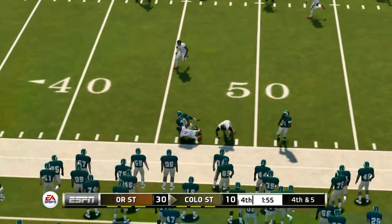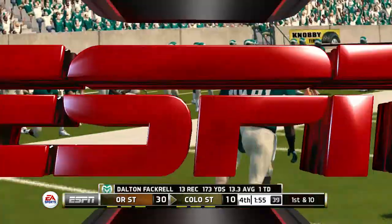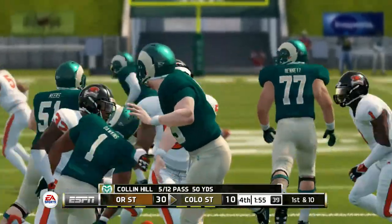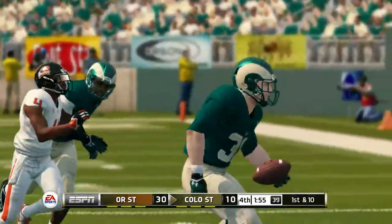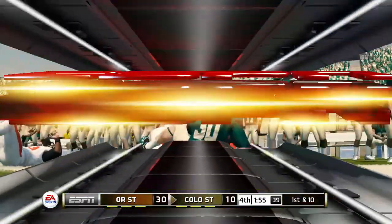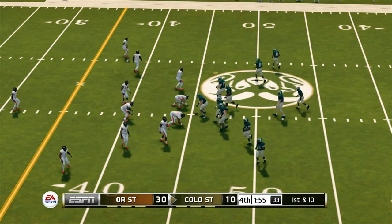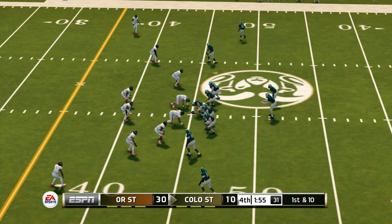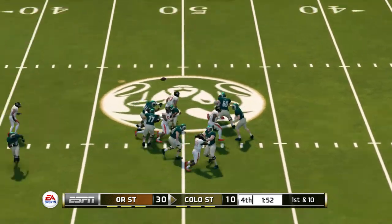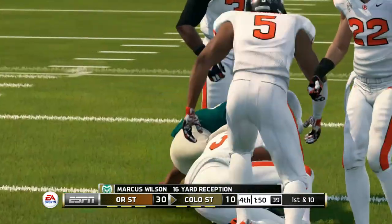Quick throw. He gets hit out of bounds around the 45-yard line. Once this guy gets into the secondary, he can be a real problem to bring down. He can shake off a lot of tacklers who are smaller than he is. From the 45-yard line, first down. Throws a strike over the middle, and he's tackled around the 29-yard line.